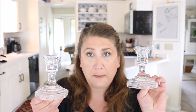But then I was looking at them, and they still have the stickers on them. Golden Crown by E&R. Genuine lead crystal, which I thought was really cool. Never had anything that's actually real crystal before. So I thought these were really cute. They were $1.99 each, and I'm like, I can't pass them up.